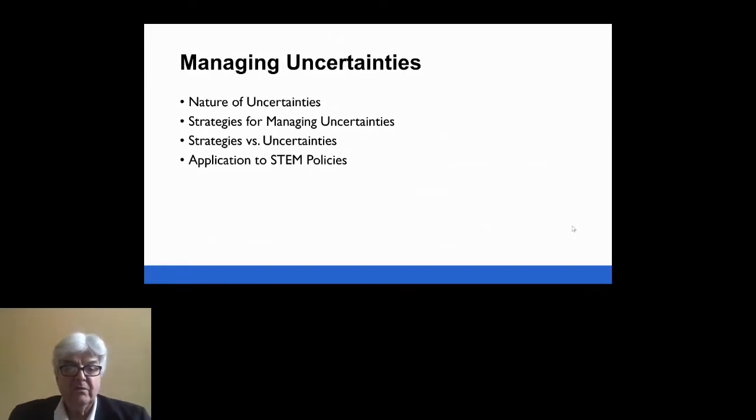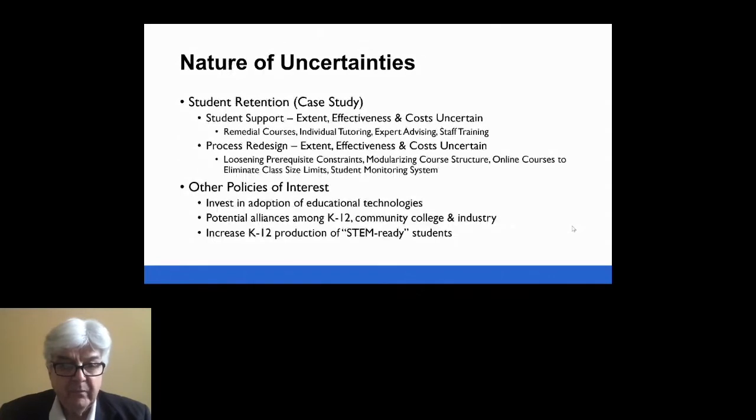Okay, now I haven't really talked about uncertainties here, and the overall project is about managing uncertainties. So let's look at this. Next slide. So what are we uncertain about? Well, we're certainly uncertain about the extent, the effectiveness, and the costs of student support and the extent, effectiveness, and costs of the process redesign. So there's a lot of uncertainty there.